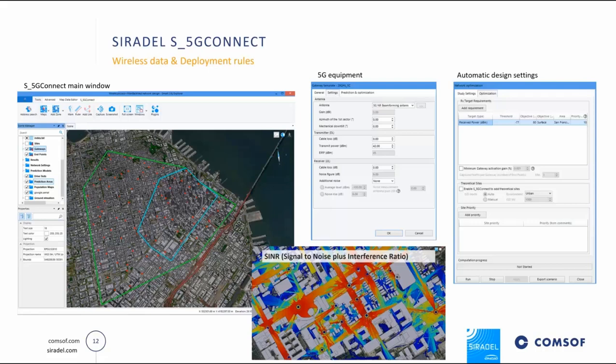In S5G Connect, the user defines the characteristics of the wireless network he wants to design, radio, the technology, the frequency bands, and the topology, and then runs 2D or 3D network analysis like the one you see in the slide here, and we're generating those simulations with a ray tracing propagation model. One of the features of interest today is the automatic design capability that allows the user to automatically position cells to reach wireless coverage targets. That's the feature that has been interfaced with Comsof tools and that we'll be presenting and demoing today in the next slides.